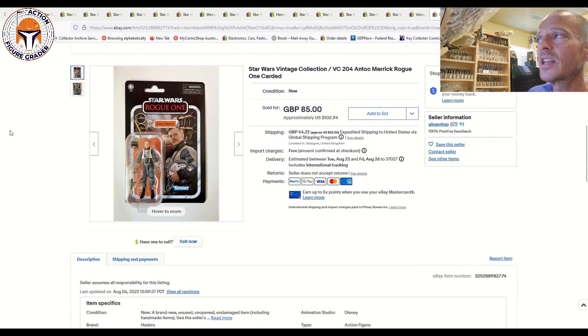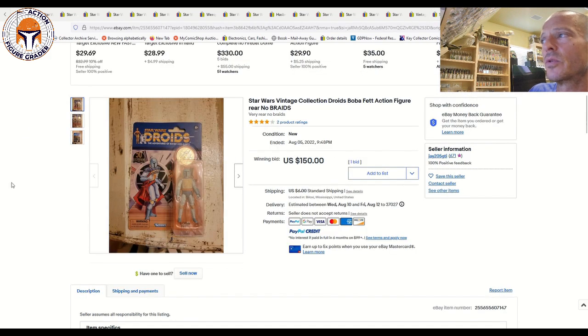Congratulations. Next up is another one that is really holding its value. That's Antok Merrick VC204, the pack-in for the Target exclusive Rogue One X-Wing fighter. That one sold for 85 pounds, or about 102 US dollars. And over here in the US, these have been selling for about 100 to as high as about $130 just for the Antok Merrick.